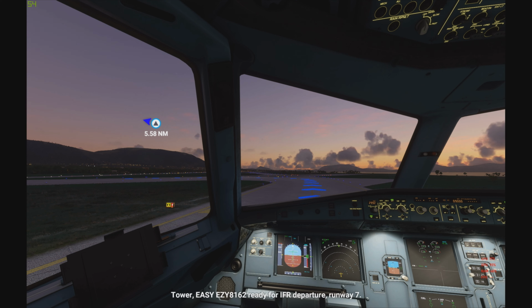Tower, Easy Echo Zulu Yankee 8162 ready for IFR departure runway 7. Easy Echo Zulu Yankee 8162, cleared for takeoff runway 7. Cleared for takeoff runway 7, Easy Echo Zulu Yankee 8162.